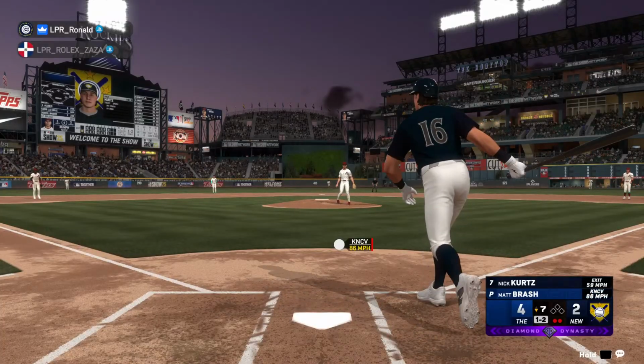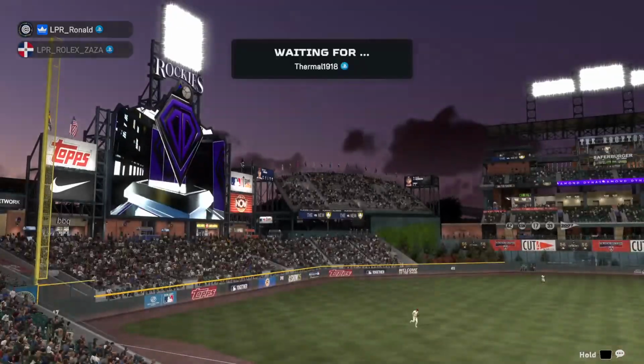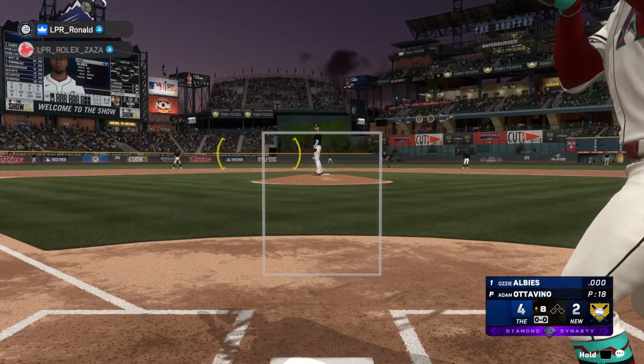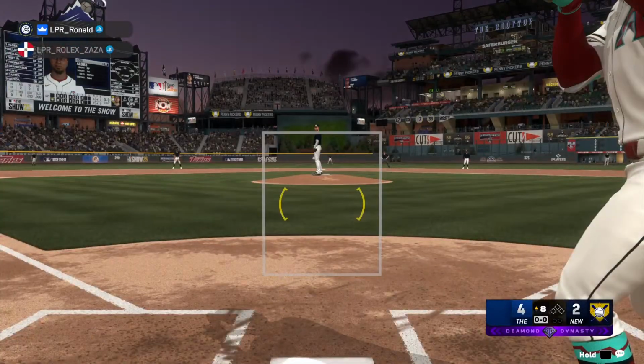Stays alive. 2 down, nobody on, here at the bottom of the 7th. Swing and a miss at 1. And welcome back to the ballpark. Ready to begin in the 8th. And now Ozzie Albies.